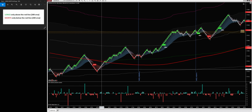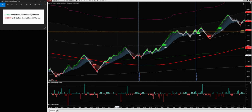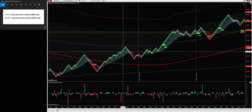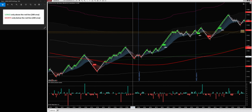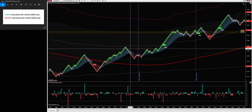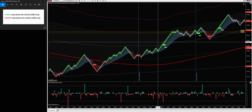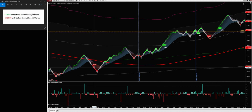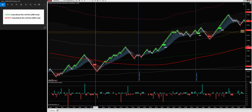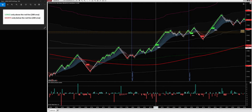So, simple, we see the Renko structure. This is the 1-1 Renko brick size, one tick brick. The brick colors change green above the clouds and red below, and we don't take trades on counter color bars and don't take trades on gray bars. So we take long trades on green bars and short trades on red bars. Longs only above the red line, the 200 SMA over here, and shorts only below the 200 SMA. So let's get into it.